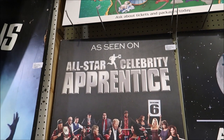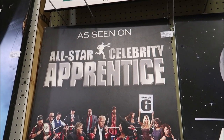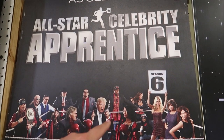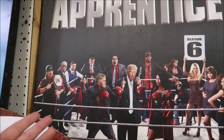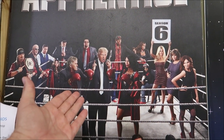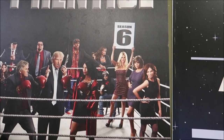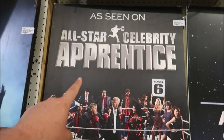Wow, this is such a random piece right here, but it's so funny because, as you may know, the All-Star Celebrity Apprentice was actually from Universal Studios. So this is a sign, it's a Universal Studios prop. And look at that, you've got Bret Michaels in there, you've got Penn and Teller, Dennis Rodman, of course Donald Trump was the host, Gary Busey. This is such a weird, oh, Dean Snyder? And I think that's Little John there too. But this is so strange. $95 for this whole entire piece right here.